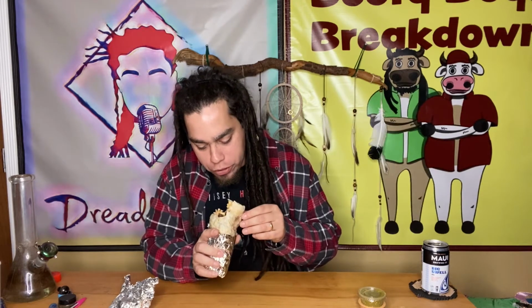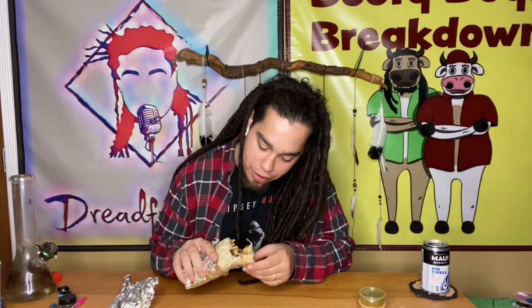It's a good burrito. I don't think I'm seeing any cilantro in here. I like when they put the cilantro in the burrito, but maybe that's just a personal preference. But yeah, great char on the asada.